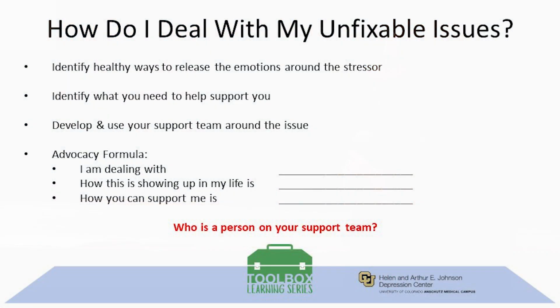Okay. Number 2, unfixable issues. We still have to get it out of our dam. So we have to find healthy ways to get emotions out. A lot of people are interpersonal in nature, being able to share it with another human being. That's what makes counseling effective. Talking it out is a really good way to get the water out of the dam.